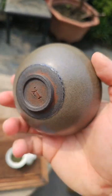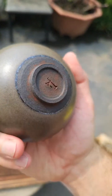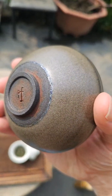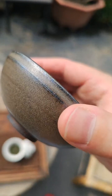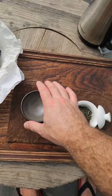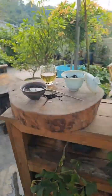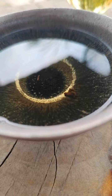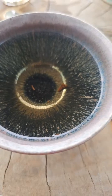This is another Jianzhan teacup. Really like the pattern. See how it's like rusted. High iron content used for the clay, and then high iron glazes give it this metallic-like finish. And the way it is with these dragon kilns, you're rolling the dice. Every time you run the kiln, you don't know what you're going to get. And wow, just look at the effect right there. So cool, man. I love this cup.